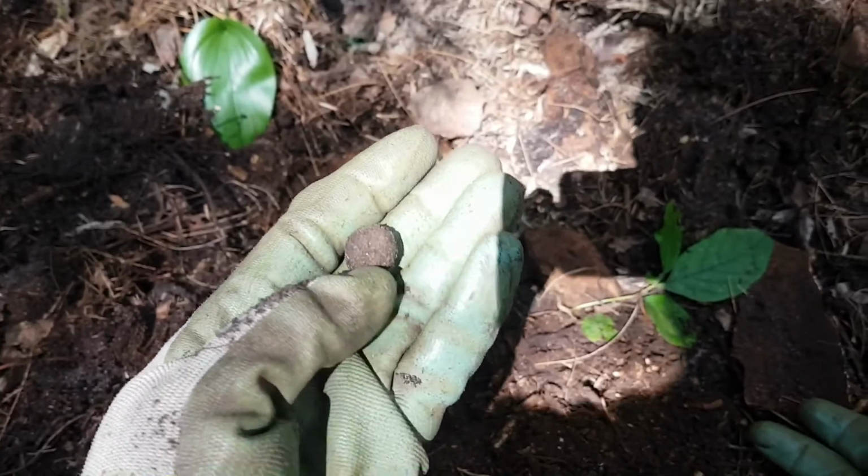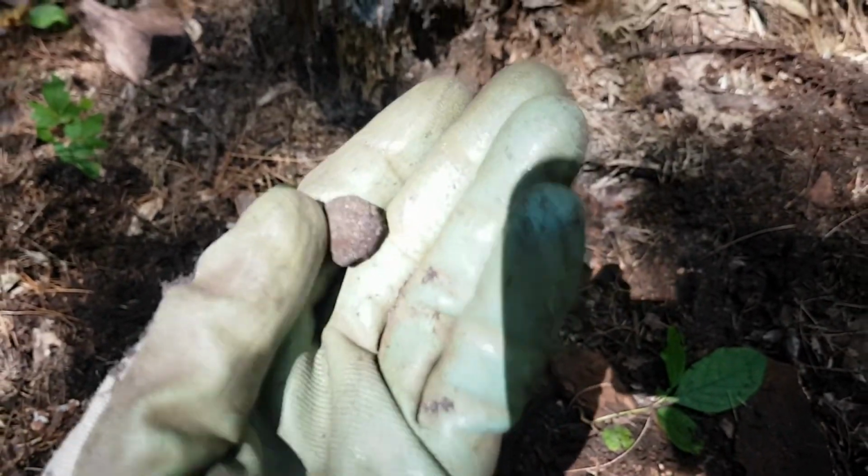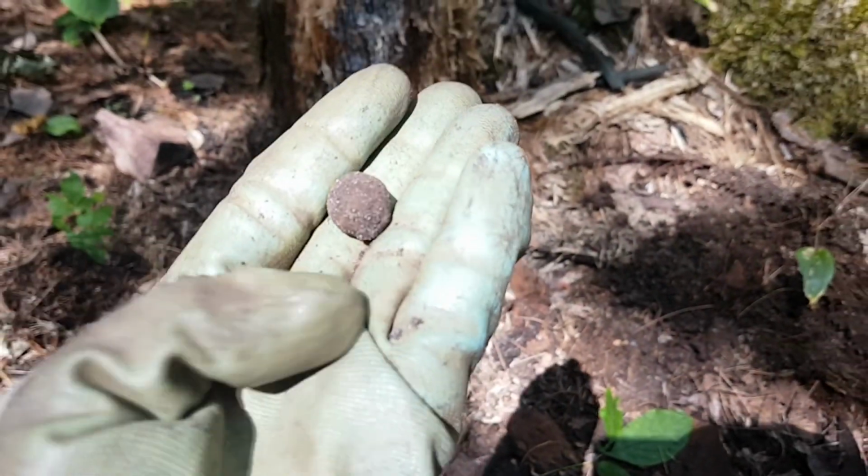Same hole as the pocket knife, guys. Musket ball, my first ever musket ball. Goodbye, Powassan Fairgrounds.